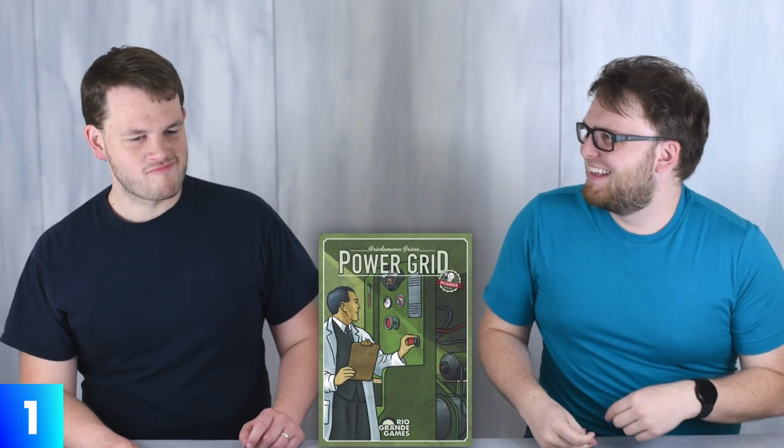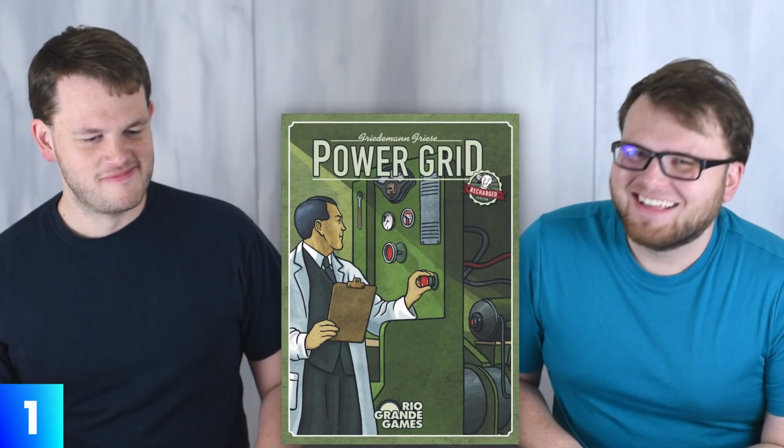Okay, my number 1 is a game that has incredible artwork from cover down to the smallest component in the game. It is a game that when you first see it, has a pretty solid opening, but inside you'll find a board with lots of weaving paths. The game I'm talking about here, Power Grid. That's not my number 1. I know.